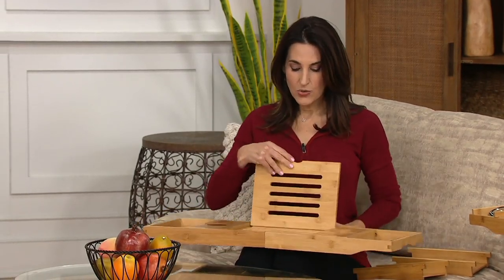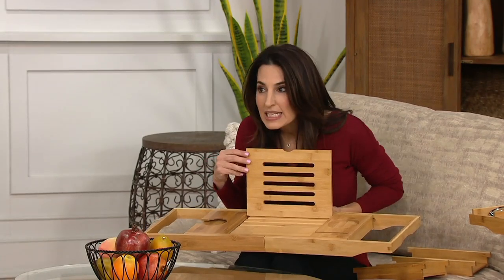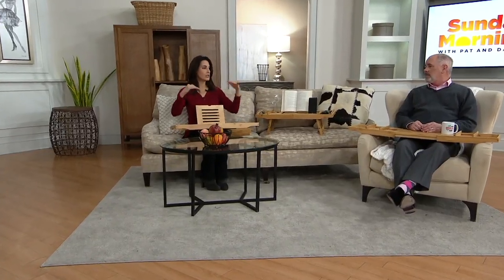So if you have that iPad, I think we have one over on the bed, it's nice that you can adjust it. You can put it in the slots here. So you're not leaning down. It's going to be convenient. You're going to be looking right at it.